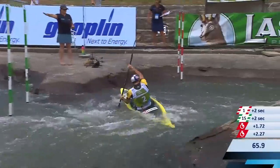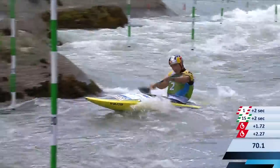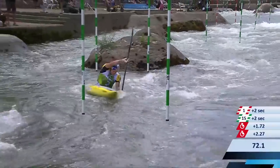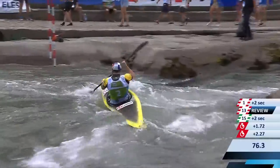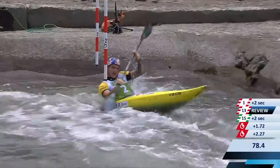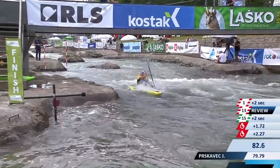Peter Kauser of Slovenia. He's absolutely not giving up here, but it looks like it is slipping away from him with a touch on gate 1 and gate 15, and gate 13 is being reviewed now as he comes into the final upstream. That's right, it's been a really hard pull now to the finish. It's 80 seconds on the clock currently. What's it going to stop at?